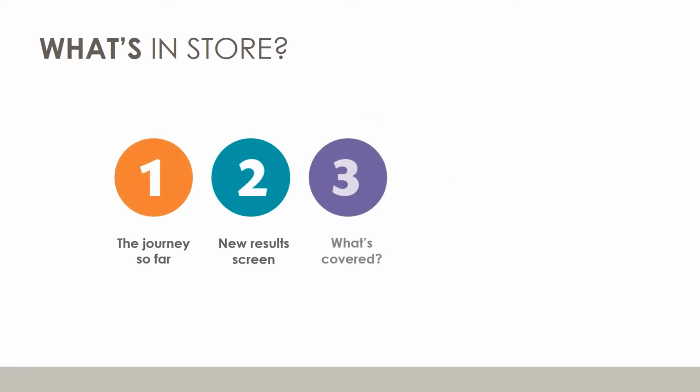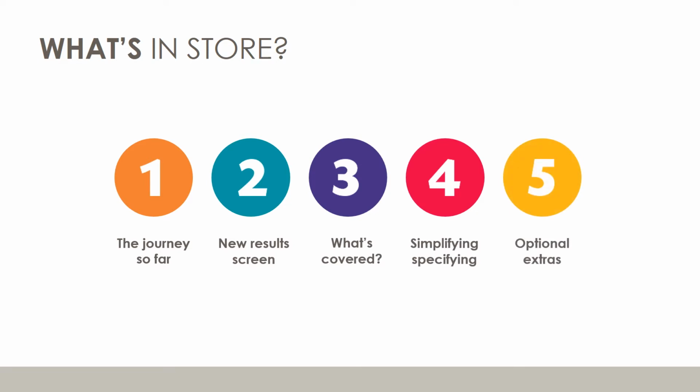Today, firstly, we're going to look at some of the big changes that have been undertaken in the last few years. We'll have a look at the latest quotes and results system. We'll give you an overview about what's covered by the home insurance policy. Then we'll have a deep dive into what and when items need to be specified. And finally, we'll give you an overview of where the optional extras can add value. So let's take a look at the journey so far.